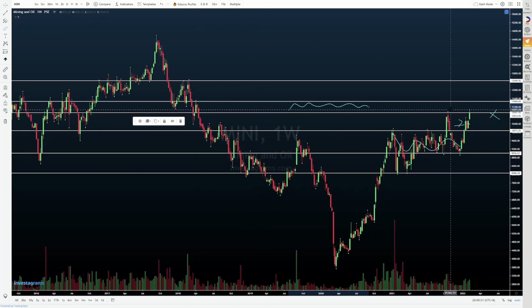Okay? Kasi dito tayo unang nag-untog. Tapos may untog din dito. So I'm looking at this as an area. So yes, we have broken above itong 10,924. So we might trade within this range hanggang 11,469.